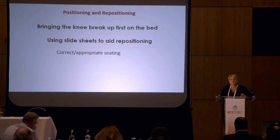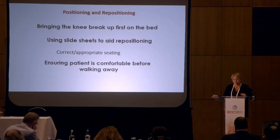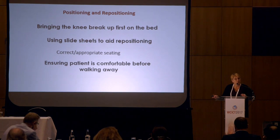To ensure things such as correct seating, if we plonk our lovely cushions, our pressure-reducing cushions on top of a chair, the patient may feel very unstable in that chair and they will wriggle around and move themselves into a more comfortable and stable position. So if we get the positioning right in the first place, we're less likely to induce these injuries. And ensuring that the patient is comfortable before we walk away from them.